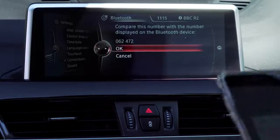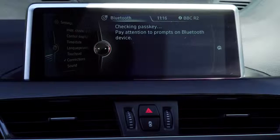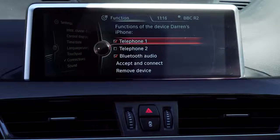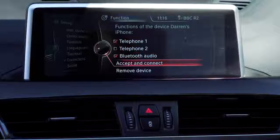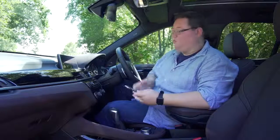Got a pairing request, do the numbers match? Yes, they do. They always do. In fact, I've never come across a set of numbers that don't match in this situation. Checking passkey, okay. There we go, it looks like we're connected. That was really easy to do. If we accept and connect, so I can now use my phone, even stream my music to the infotainment system. And that means that my attention is kept on the road where it belongs.